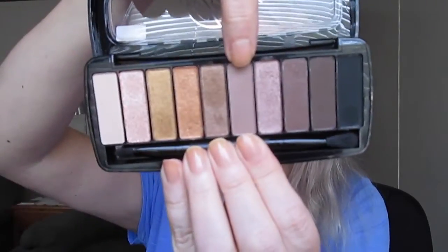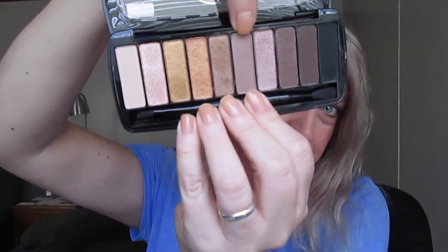I have more than one color, so this is a matte taupe, and it leans kind of cool, which is very cool because it's hard to find drugstore eyeshadow palettes that have cool tone taupes in them, I think. So yeah, I was really pleased to see that. It's a light cool toned taupe, and I put that pretty much in my crease, and that's that.